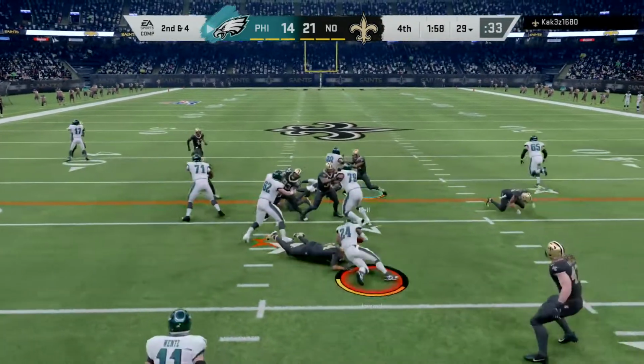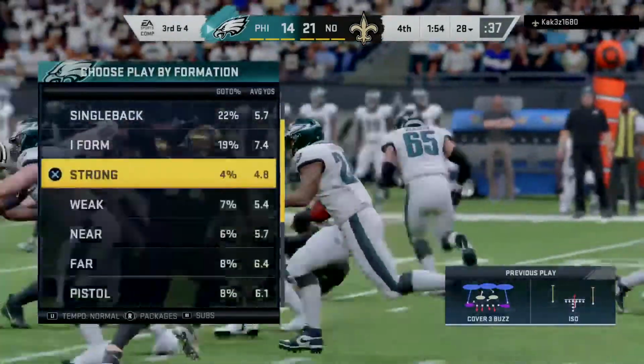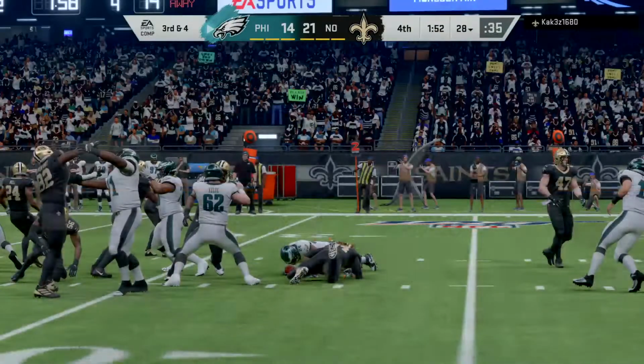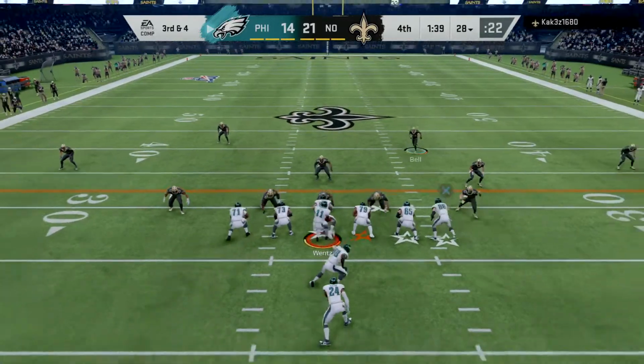They'll keep it on the ground. Howard, and he is met quickly in the backfield. Down he goes, folded like a lawn chair. It'll be a loss of 1, and that'll lead here to a third down.